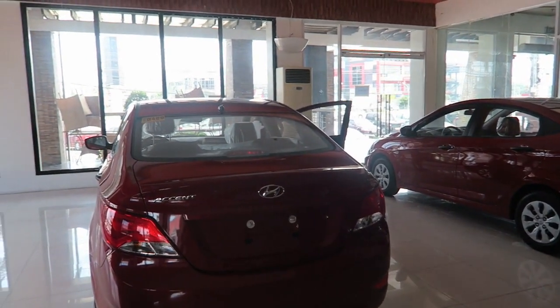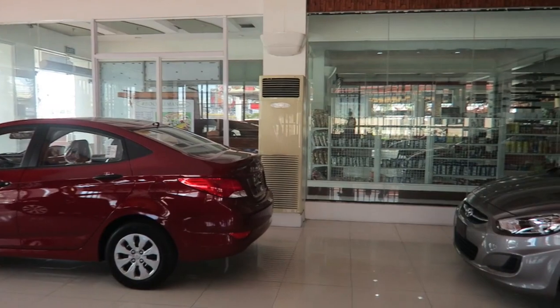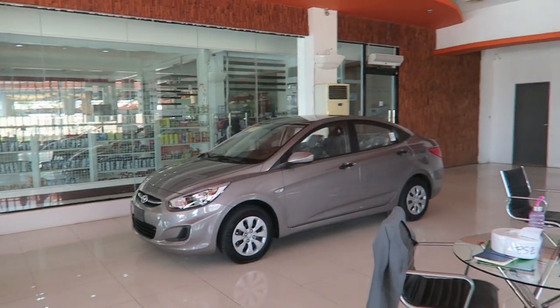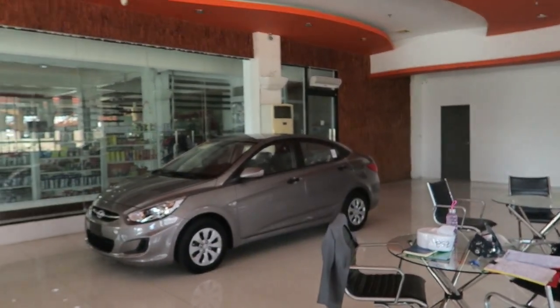This is their showroom floor. 3 vehicles, 1 desk. 3 salesmen in case 3 people walk in. But this is it, guys. And the salespeople, hello. Very nice people. So, all right, that's it.